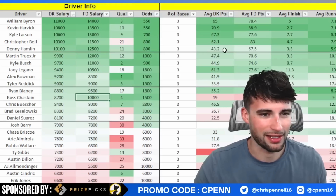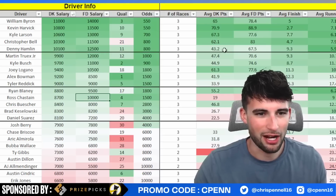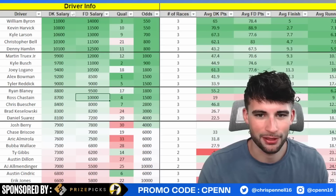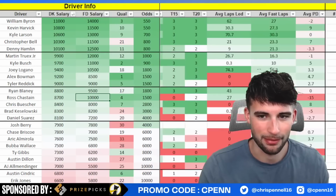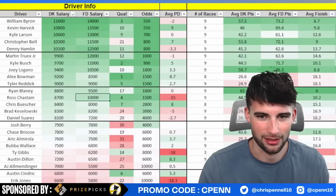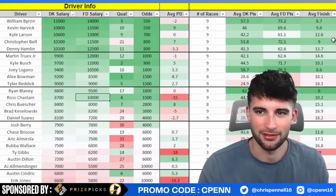Then we have Ross Chastain at $8,700. He's cheap, starting in 4th, led some laps at Richmond last year. Not really the best short flat track driver. If you're looking at this 3-race sample size, average finish at 20.3, running position's a lot better. Has had some bad luck here and there. Obviously, he got screwed at Phoenix by Denny Hamlin. If we extend this to the 9-race sample size for Ross Chastain, it definitely looks a little bit better there. Average finish at 10th, running position right on par with that. 4 top 5, 6 top 10s.